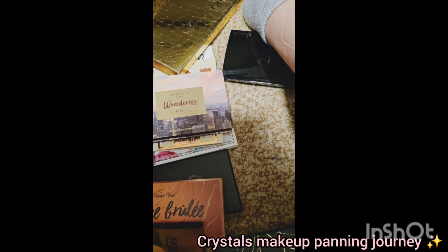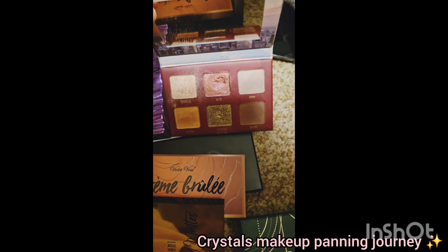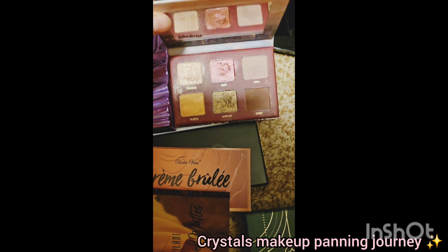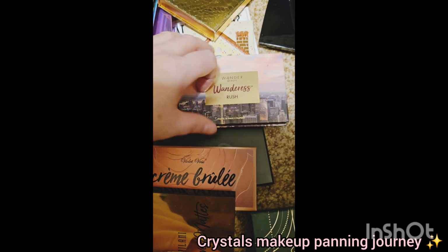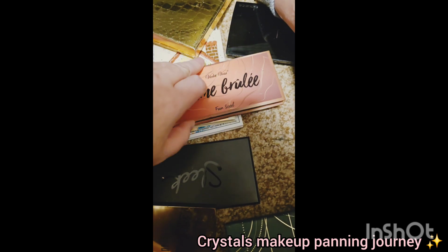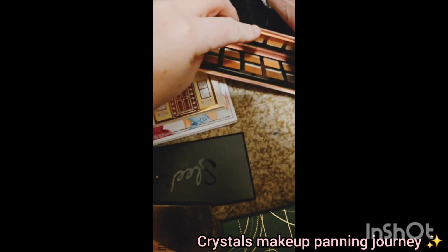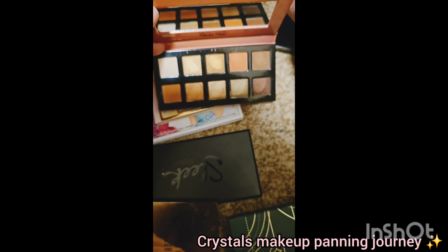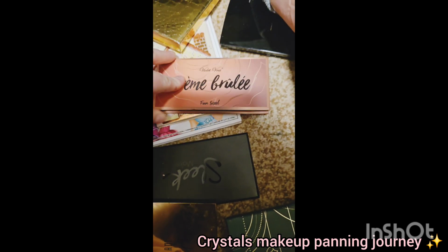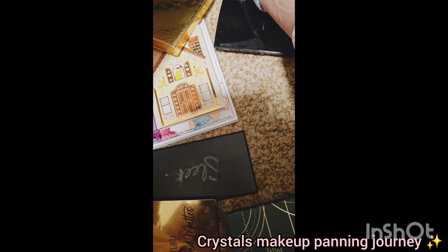And then I have this here. This is the Wanderess from Wanderer Beauty. And this was another one that I got from Ipsy or BoxyCharm. I can't remember which one, but it is a nice palette. This one here is the Creme Brulee from Violet Voss. Again, another one that I had gotten from a BoxyCharm or Ipsy. So a lot of these, like I said, came in boxes.